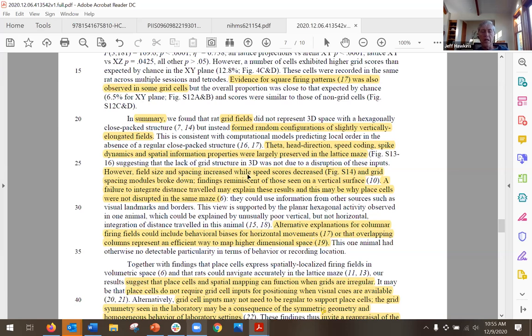They're basically correlating speed of movement with field size. And then they said the grid cell modules broke down, findings reminiscent of those seen on vertical surfaces. A failure to integrate speed and distance traveled may explain these results. It may be why place cells were not disrupted in the same maze. I didn't follow this reference, number 10, and probably should. But they're pointing out that the slow path integration component is tied to speed of movement, and at some speeds the whole thing fails.